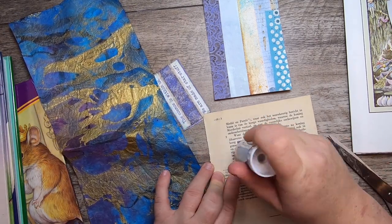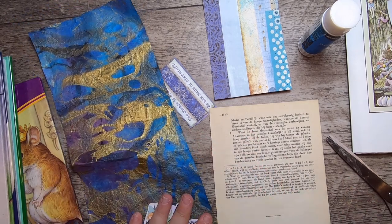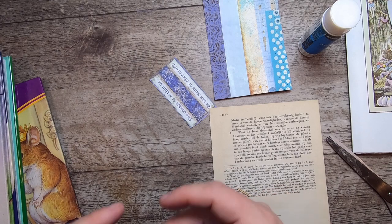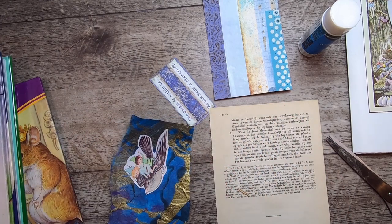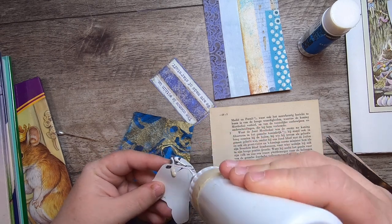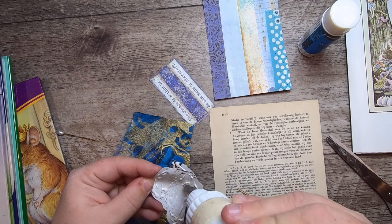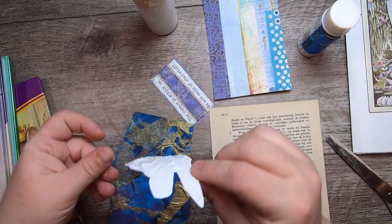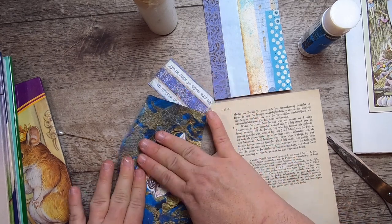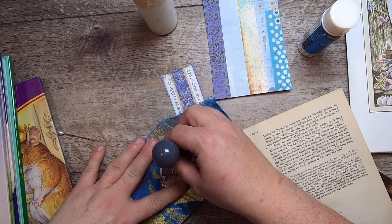Okay, so let's just glue down our little fairies on this sweet little bird onto this beautiful paper that my awesome daughter bought me. I don't know, I'm probably going to put some art glitter glue on that. I feel like it needs it because the book page, well, it's pretty good, but the book page is a little thick, plus the handmade paper has been marbled and it might just need a little extra. Okay, pop that back down. Better. And then I will just go around the edges, the white edges, with a bit of ink.